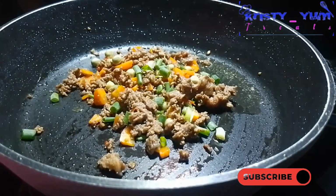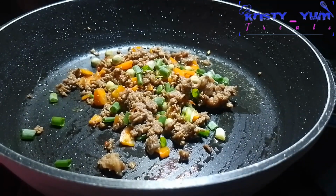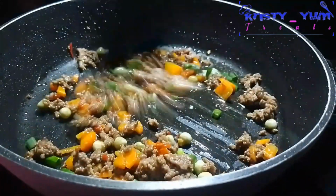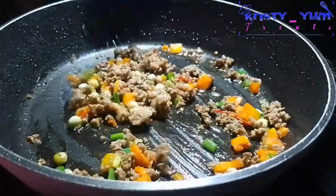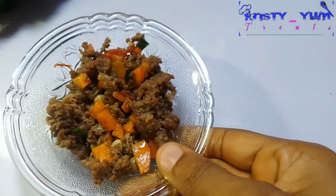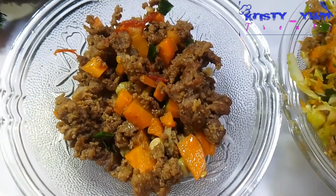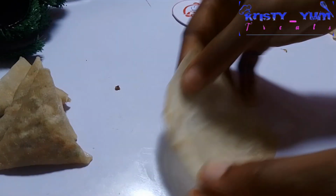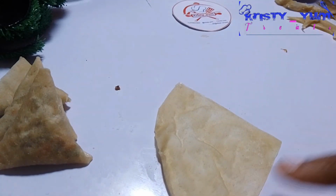Stir fry under low heat because we don't want our veggies to become soft. Lastly, we go in with spring onions and we stir. Look at that yummy, mouth-watering samosa filling. Now it is time to form our samosa wrap.